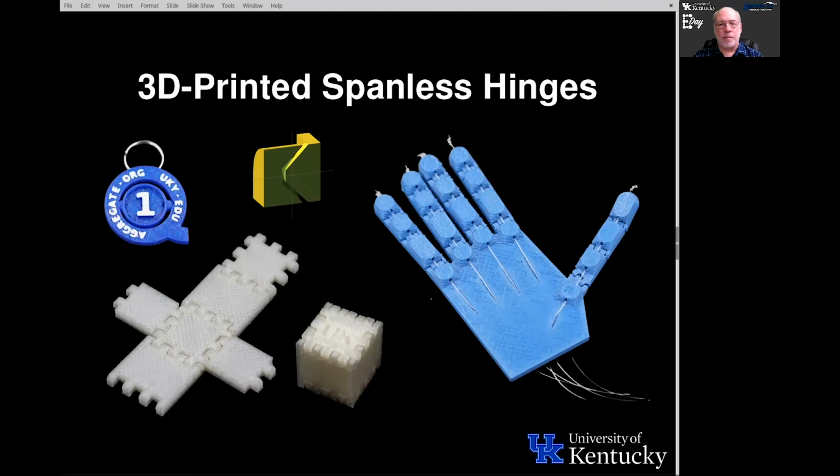Even more dramatic, but the same exact device, here you see a 3D printed prosthetic hand or a robotic hand that actually has joints which are nothing more than, again, these spanless hinges. In this case, what you have is fishing line run through, and when you pull on the fishing line, that allows you to move each of these joints freely so you can grasp things and release them.